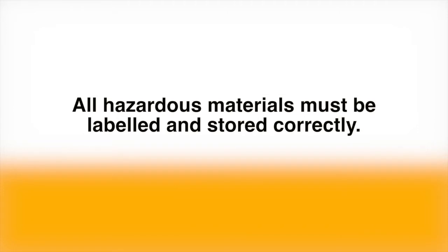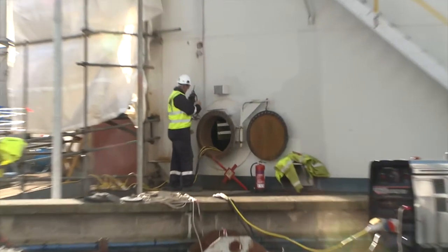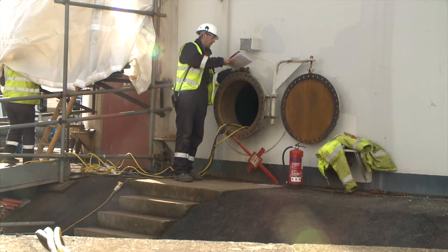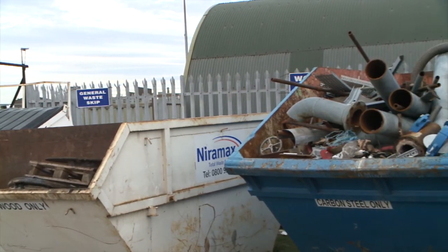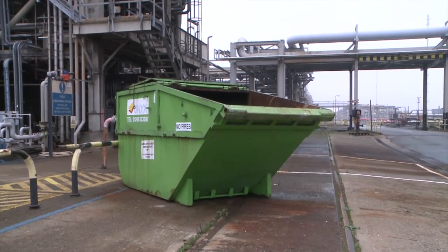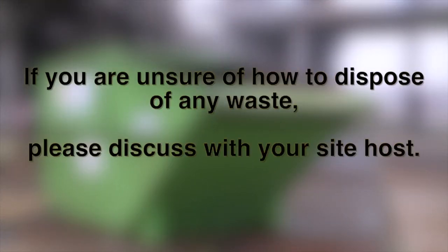All hazardous material must be labelled and stored correctly. Remember, it's your responsibility to keep the area you are working in clean, tidy and safe. When you have finished working, ensure the area is free of tripping hazards and you have disposed of all of your waste correctly. Skips are located at various locations around the site. Never dispose of any materials, oils, solvents, cement, sand, etc. into the site drainage system or into the ground. If you're unsure of how to dispose of any waste, please discuss with your site host.